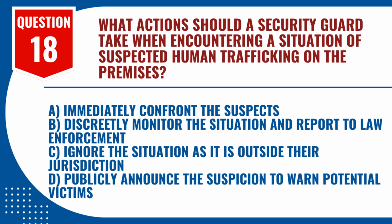Question 18. What actions should a security guard take when encountering a situation of suspected human trafficking on the premises? A. Immediately confront the suspects. B. Discreetly monitor the situation and report to law enforcement. C. Ignore the situation as it is outside their jurisdiction. D. Publicly announce the suspicion to warn potential victims.